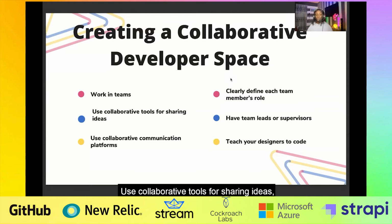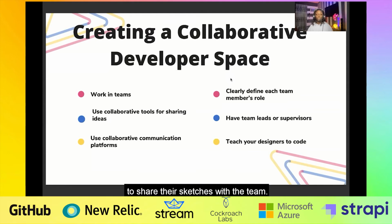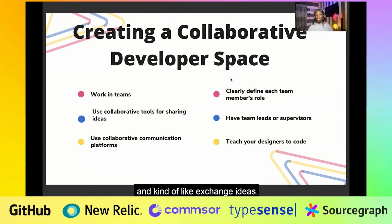Use collaborative tools for sharing ideas. Tools like Figma, Sketch, Adobe. These are collaborative tools that designers could use to share their sketches with the team. Miro is another platform that supports collaborative experience and sharing ideas. Also, use collaborative communication platforms like Slack. You could use Slack to communicate, Discord. These are ways to put people together and exchange ideas.